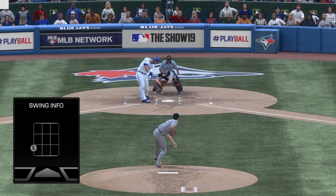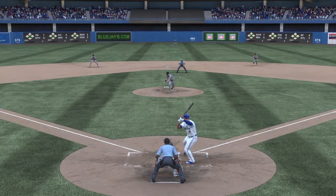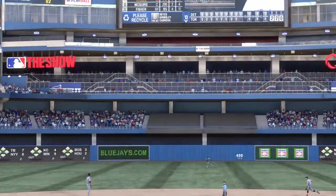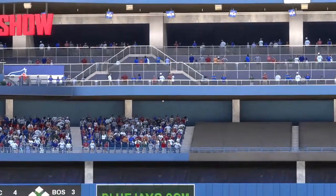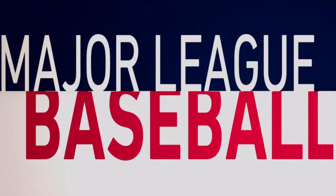Number 10. I mean, that has to frustrate the guy on the mound right there. You get him down 0-2, no put away pitch, works the count back to neutral, and is able to mix in a base hit. Nice job.